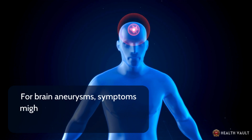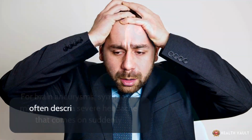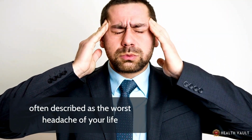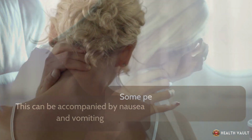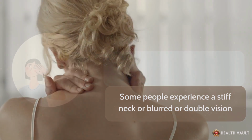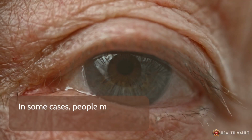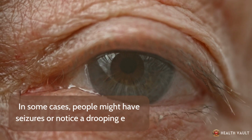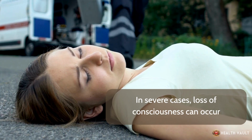For brain aneurysms, symptoms might include a severe headache that comes on suddenly, often described as the worst headache of your life. This can be accompanied by nausea and vomiting. Some people experience a stiff neck or blurred or double vision. Sensitivity to light is another possible symptom. In some cases, people might have seizures or notice a drooping eyelid. In severe cases, loss of consciousness can occur.